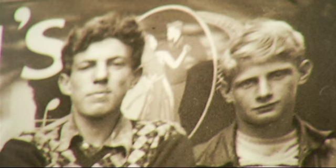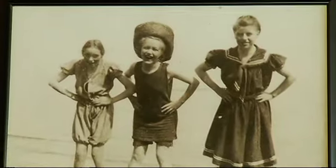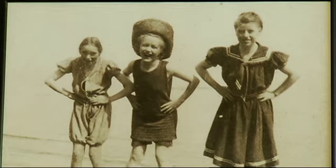I'm just amazed. I mean, like the flow of history right here on this wall. I was just looking at the bathing costumes. You know, when you look, it looks like little girls in dresses. I'm getting old. The bathing suits I like, the old-fashioned bathing suit.